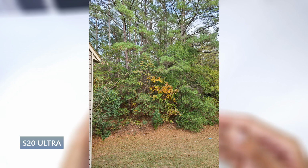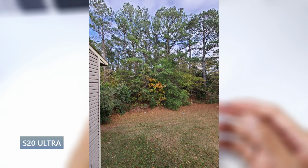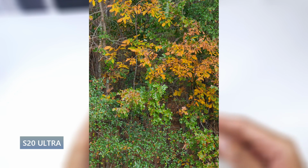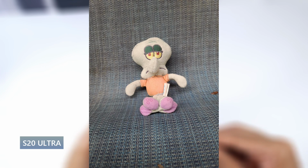You have a 108 megapixel standard, a 48 megapixel periscope telephoto that does 4x, and you have a 10x hybrid zoom with a 12 megapixel ultra wide, and you also can do 50 times hybrid zoom, and then it also has a 0.3 depth sensor, and it's shooting 8K 24, and then a 40 megapixel selfie that shoots in 4K 60.